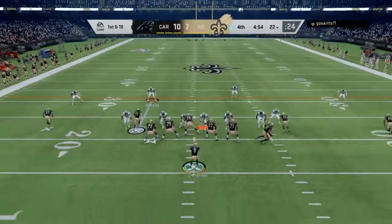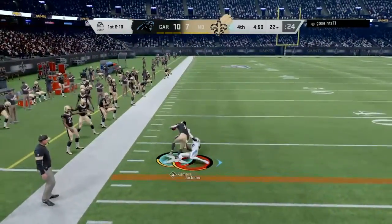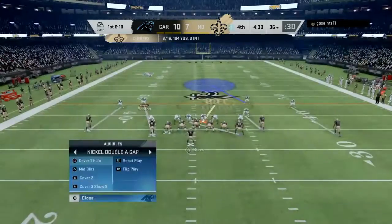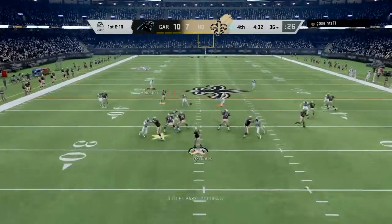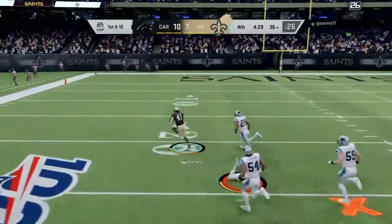Now it's the offense's turn as they've got it first and 10. Now Breeze finding Kamara. And he's taken down, but able to slip across the 35. 14 yards is the pickup. First down, New Orleans. On first and 10, here's Breeze. Out of the backfield, that's complete to Kamara.